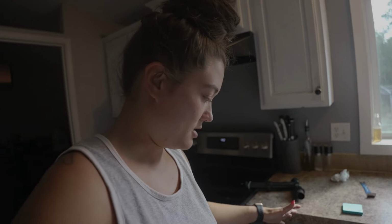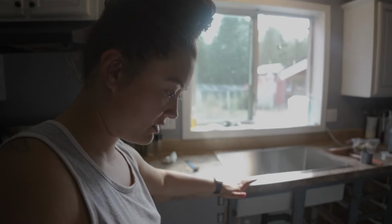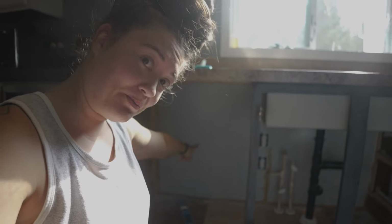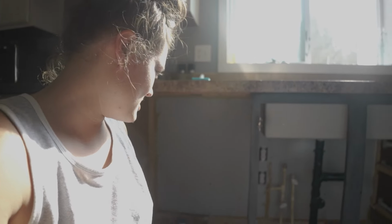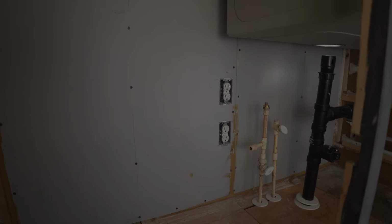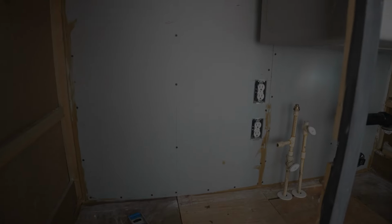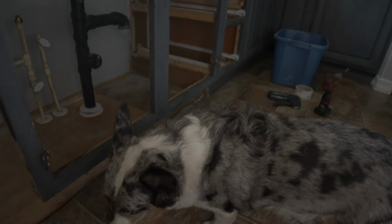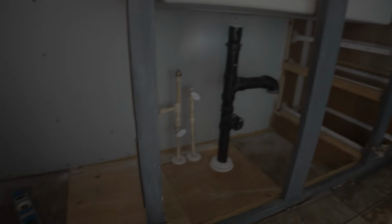So Luke ran to the store for parts. The sink is in, you already knew that. And today he got the drywall in. Yeah, that's pretty much it. It's a miserable process. It's hot out. Bandit's no help. And yeah, we're just getting there little by little.